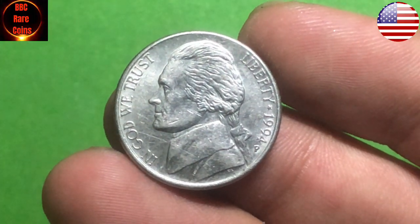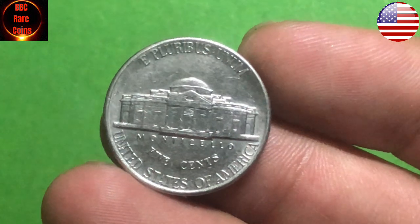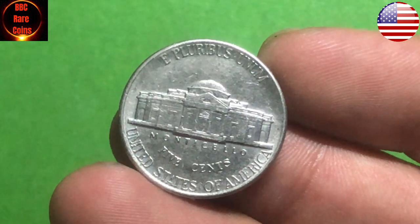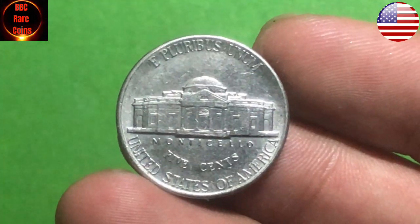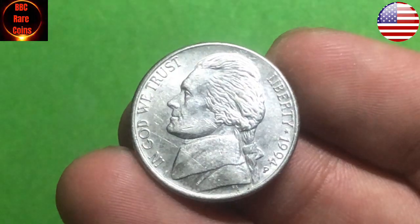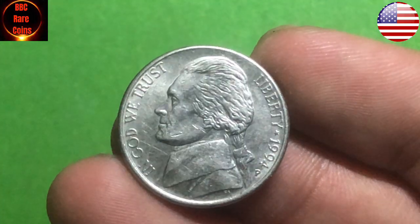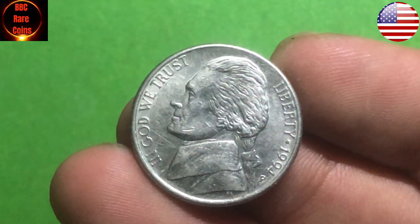When this coin was submitted to PCGS, one of the most respected grading authorities in the coin collecting world, it received an exceptional grade. Mint state 67 full steps. This grade confirmed the coin's flawless condition and exceptional strike quality, placing it among the finest examples ever seen from 1994. The coin's rarity and condition made it a star at auction.